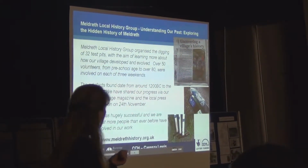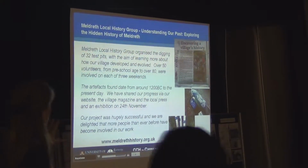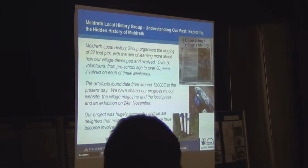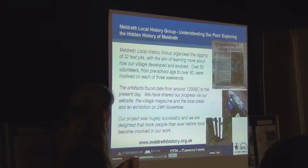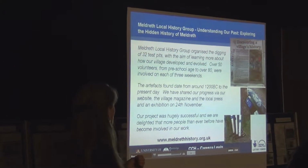To put that into wider context, the test pitting generally, as you can see, this is the summary that we wrote recently for publication on this. It was mostly Kath and Joe wrote this, I think.